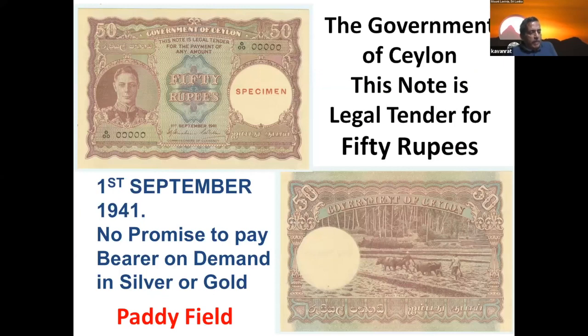In September, I showed notes up to 10 rupees. In September of 1941, they first issued the 50 rupee note, and this is a specimen of the 1st of September 1941. The wording changed from the government of Ceylon promises to pay, to say this note is legal tender for 50 rupees. So you have the note, and the note is declared to be worth 50 rupees. You can't convert it into silver or gold. You have the note, and the value is in the note according to government decree. So that is the 50 rupee note.